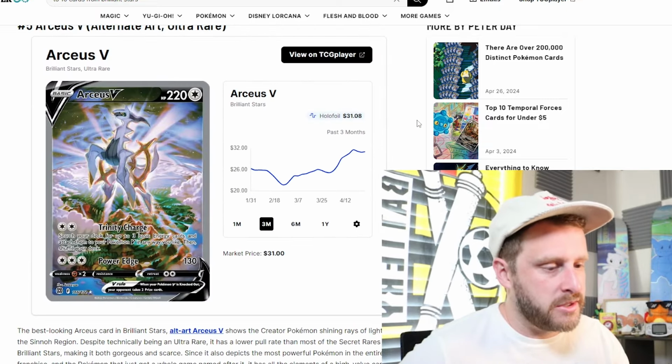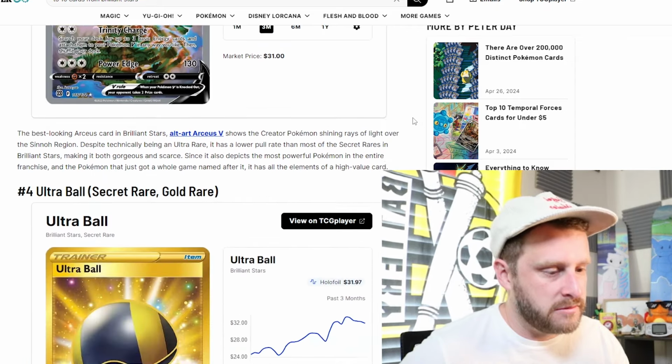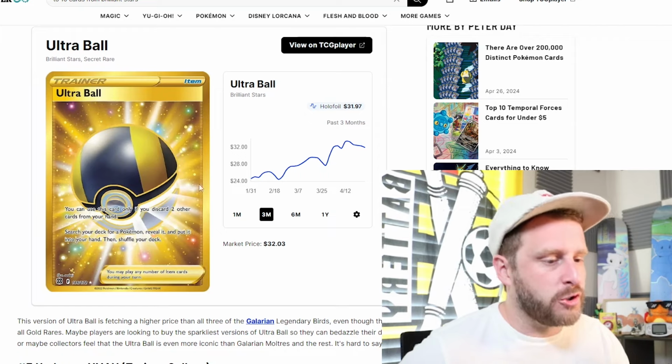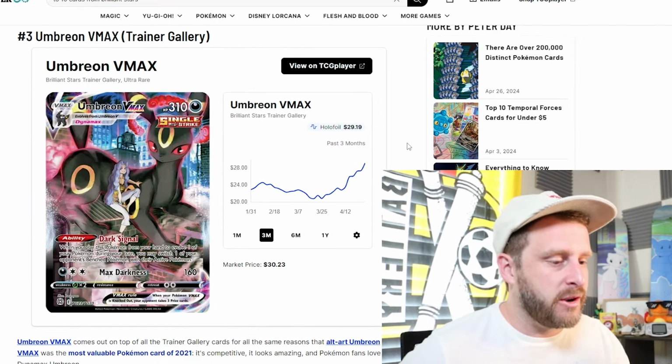The Arceus is pretty cool, though. Arceus V is pretty playable. And it's a dope art for an alt art. Only 30 bucks. Ultra Ball. Pulled that card a couple times. Ultra Ball's a good card. This Umbreon VMAX, though.